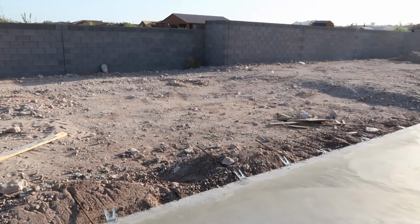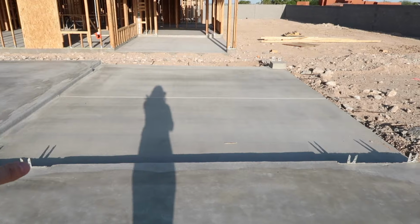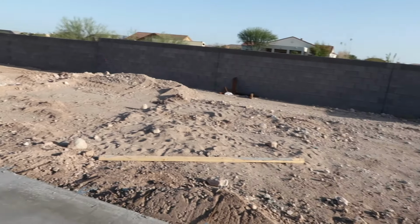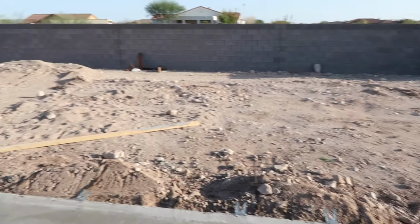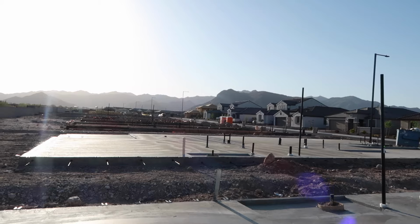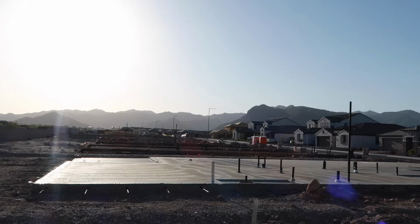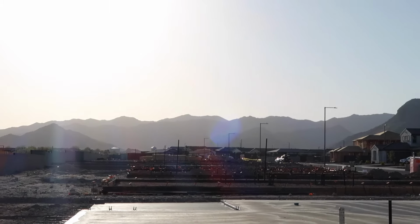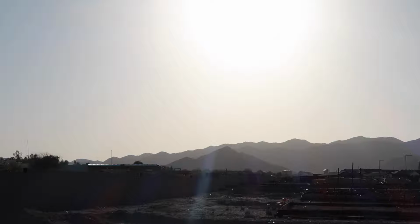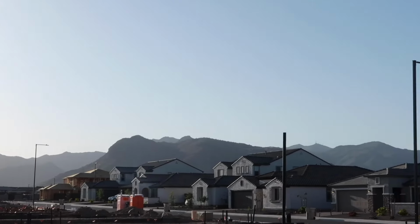I feel like it looks really small right now because all of this looks like it's part of the house, but it's the patio and then the backyard. I mean, it's not huge to begin with, but I feel like the fact that it's like that makes it look even smaller. I'll show you guys the mountain view. I don't know if you guys can see it because of the sun, but the fact that we have this view of the mountains, I'm so in love. So this is going to be the view from our backyard.